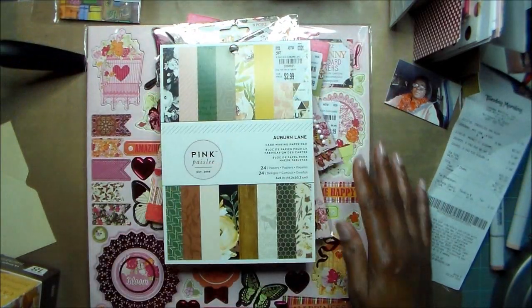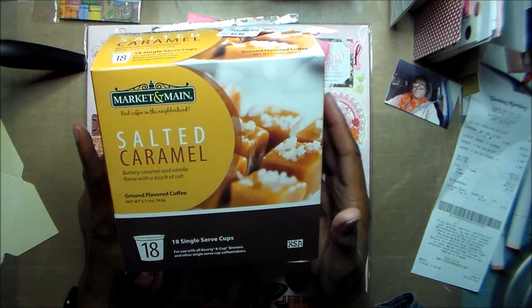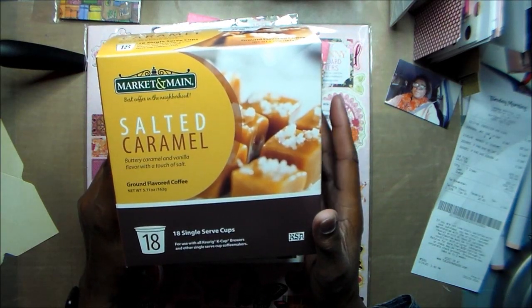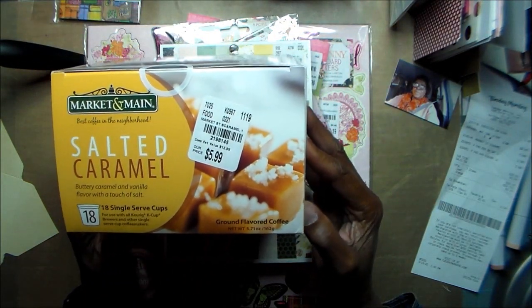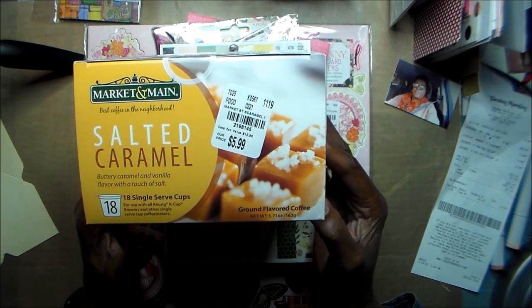So guys, that is that. And of course I had to have one of my favorite coffees. I tried this one and I really like this, and it doesn't take but a little of my creamer to go a long way. $5.99, can't beat it, because coffee for the Keurig is expensive.